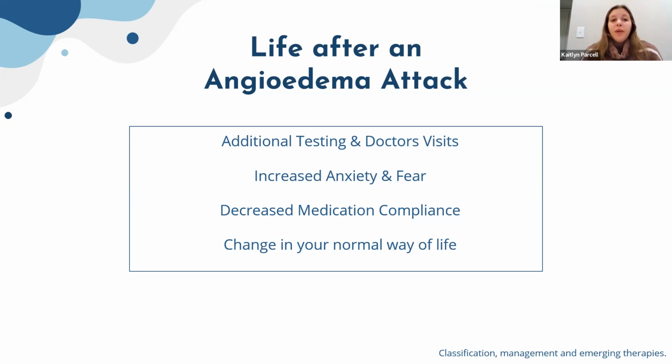There's obviously going to be increased anxiety and fear just by knowing that that has happened to you and not knowing if it's going to happen again, especially since you could get it even after stopping your ACE inhibitor, or if it's hereditary or acquired C1 inhibitor, knowing that it's probably going to happen again depending on your trigger.